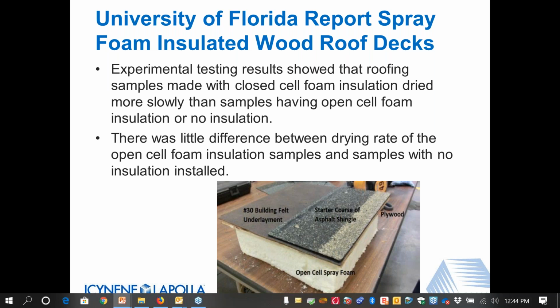And it's important for the Florida market because it predominantly uses open cell foam. They also found that there was little difference in the drying rate of the open cell foam insulation sample versus a sample with no insulation installed. So that was interesting to find out. And again, it proved what we assumed all these years, that open cell foam roof assemblies can dry well.